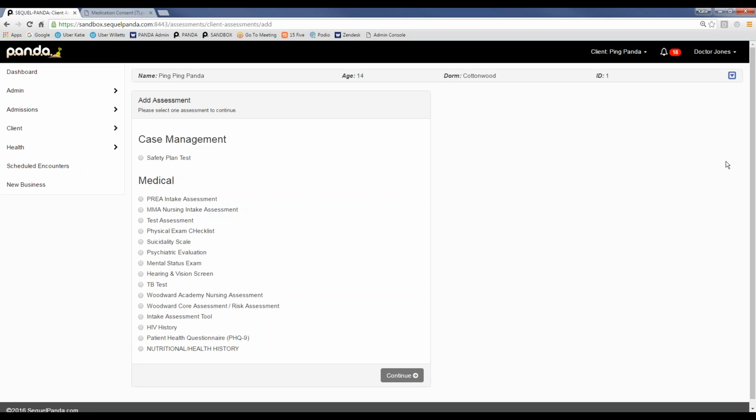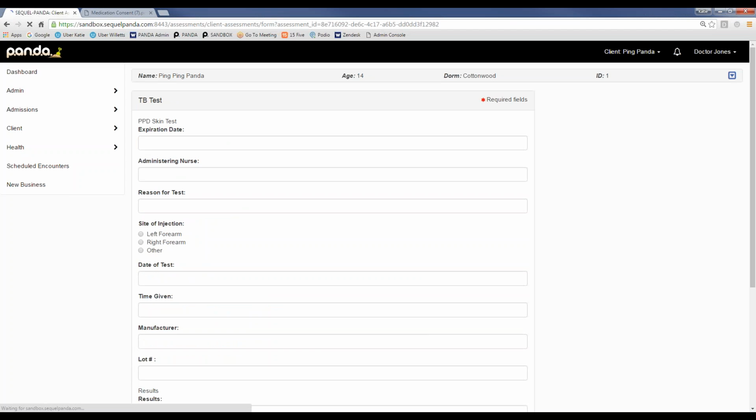I know it was brought up that we do not have the AIMS assessment in here and that you guys may want to add your weekly assessment. So I do need copies of those if somebody is wanting those in the system, and we can easily create those with the assessment builder that's in Panda. I put some information in your manual on 3 different types of assessments. Let's do TB tests because I feel like that's a pretty common one. So I would select the assessment that I wanted to do.